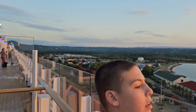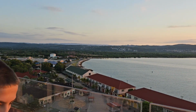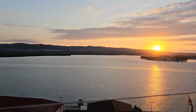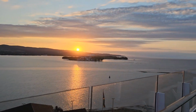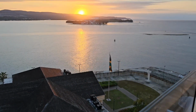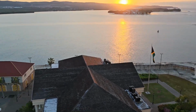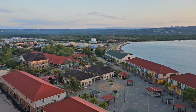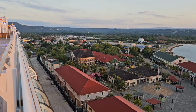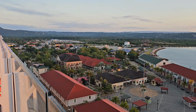So here is the town as we see it. Sunrise over there. Looks like there's the Jamaica flag right there. Welcome to Falmouth. This looks really, really awesome. Looking forward to exploring this wonderful place. Now, time for breakfast.